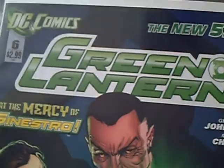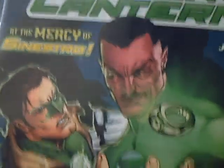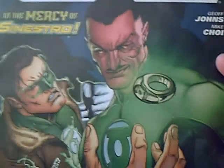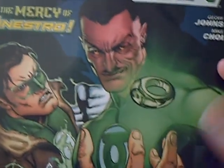Picked up Green Lantern issue 6. Hal Jordan is trying to make a life without the powers of the Green Lantern. And for the most part, he's actually very successful until Sinestro comes looking for him again and basically abducts him. Plus, the Guardians are already starting to formulate their evil plan of a third army.